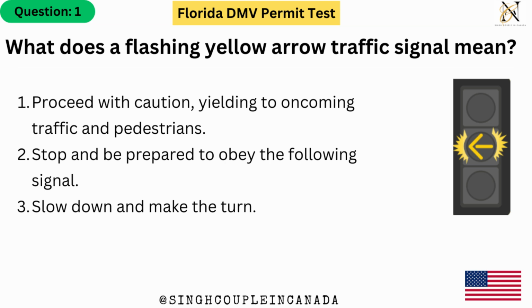What does a flashing yellow arrow traffic signal mean? 1. Proceed with caution, yielding to oncoming traffic and pedestrians. 2. Stop and be prepared to obey the following signal. 3. Slow down and make the turn.